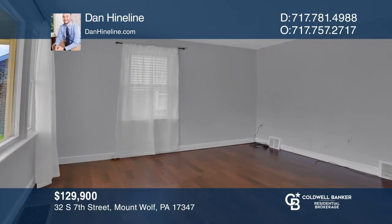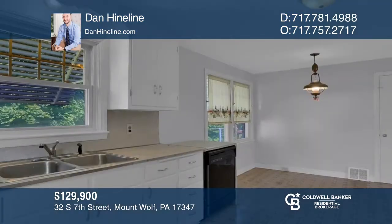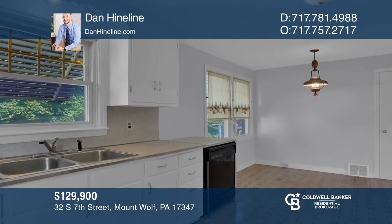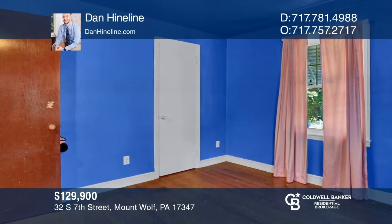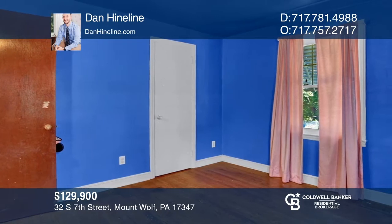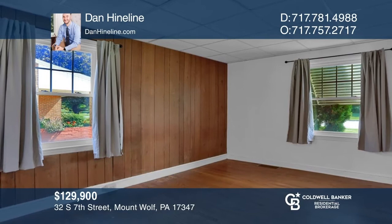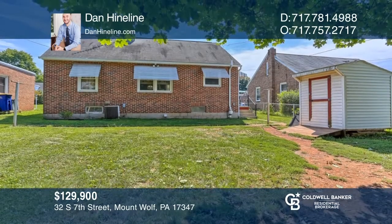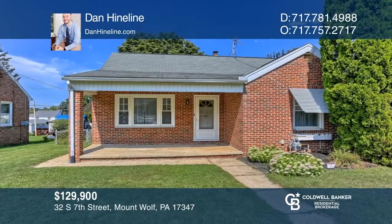Get ready to move into this cozy 2-bedroom, 1-bath home in Mount Wolfboro. Enjoy first floor living with an eat-in kitchen. A 3rd bedroom and 2nd bathroom could be added to the walk-up attic. The spacious and private backyard comes with a shed. There's also a 1-year home warranty provided. Want to turn this house into a home? Contact Dan Heinlein today.